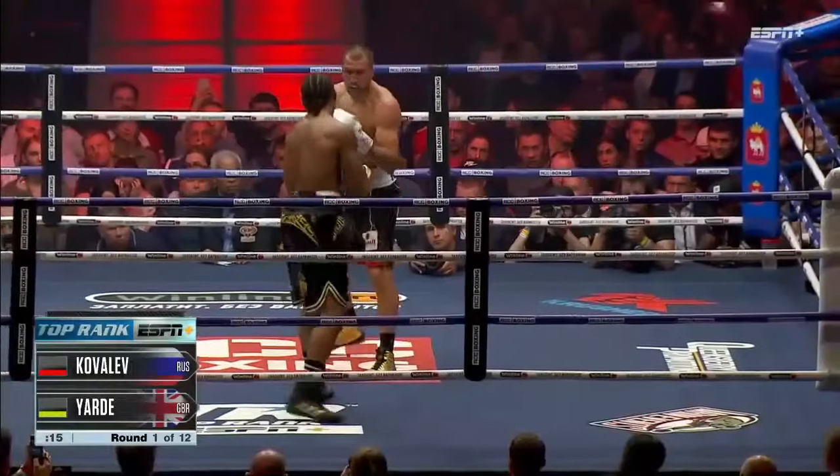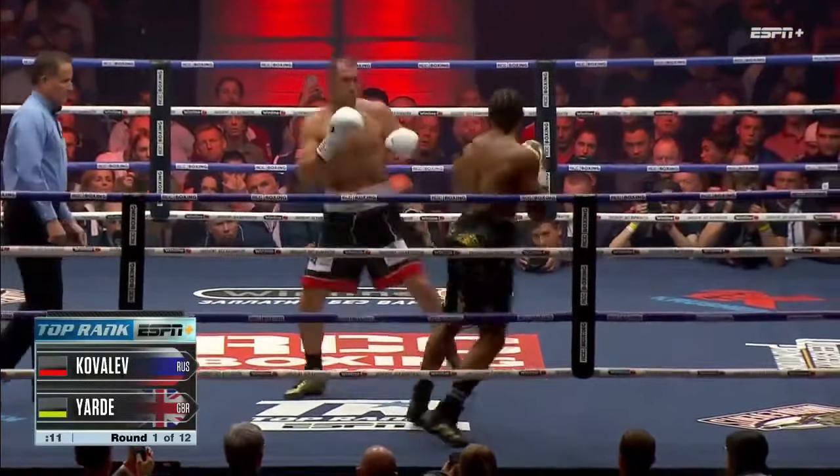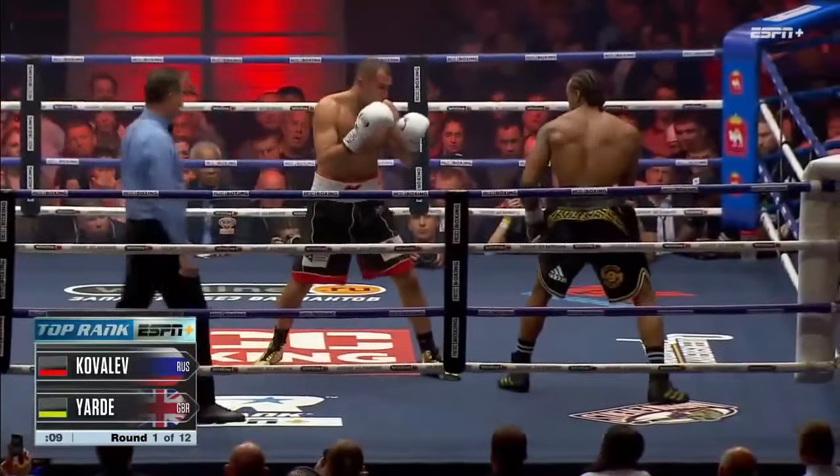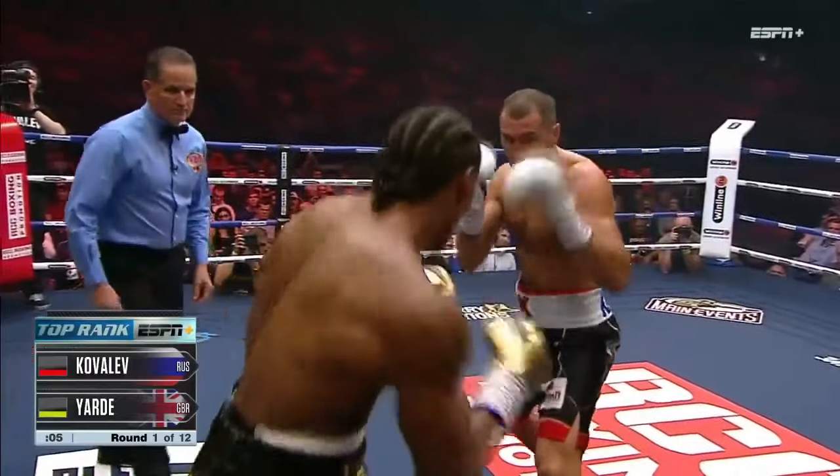It's clear to see in this first round that Yarde is a lot faster than Sergey Kovalev. That's been the difference this round, Dre. Yarde has been a lot quicker to the target. Kovalev thinking. You can look in his eyes and tell that he's trying to figure out how to offset the speed of Yarde. And Yarde, if he gets a chance to win, he'll have a special celebration when he becomes champion.